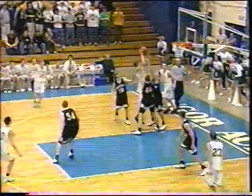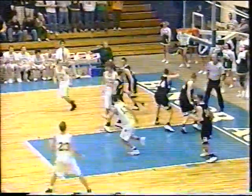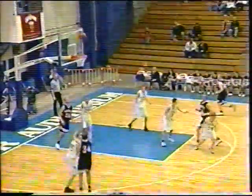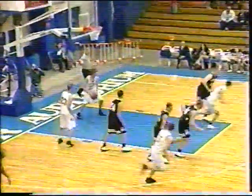Sean Fanjoy back into the ball game for the Vikings. Here's the ball in the lane to Tillinen. Posts up, takes the fall away. It's short, and Brindell with the rebound. Here comes Frost quickly in the front court down the left side. He'll spot up, fires the 3. It's short, and the rebound away to Tillinen.